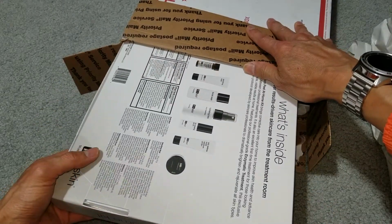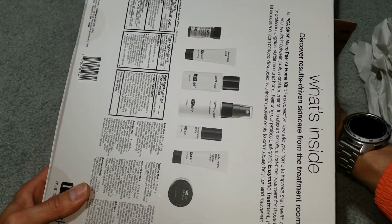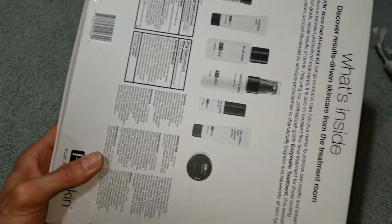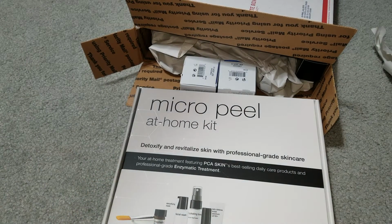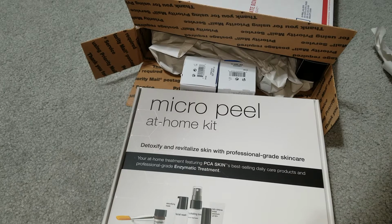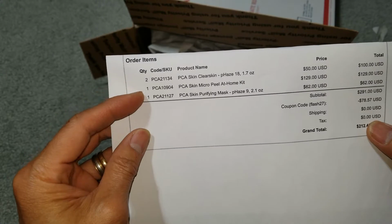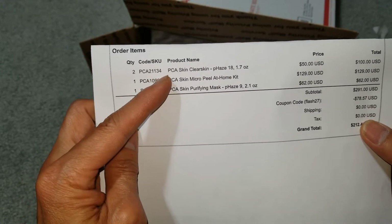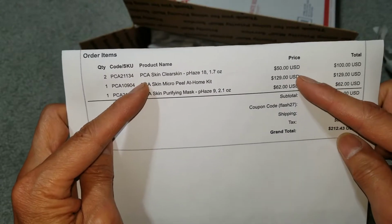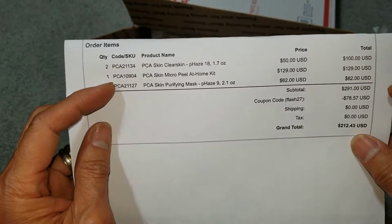Wow. This is the PCA products. Yeah, the order item 2 of the PCA, 21134. Wow, $50 each. Two of them become $100.